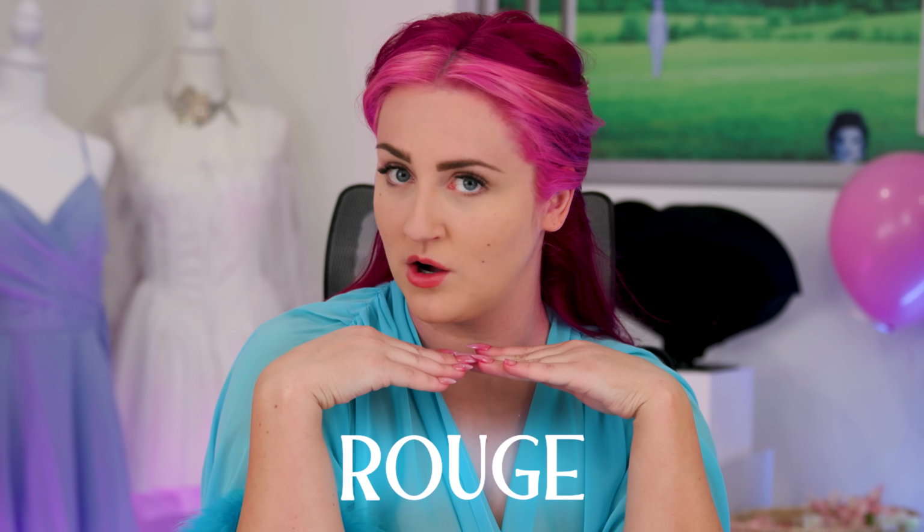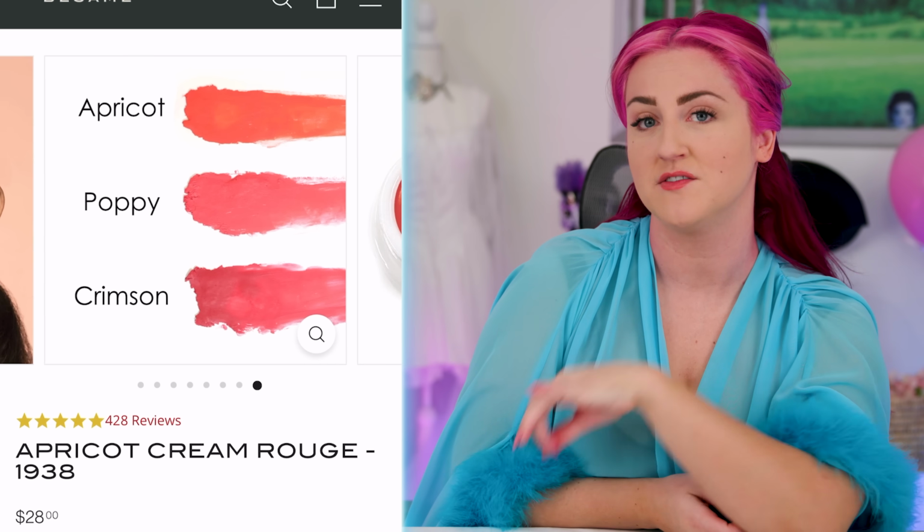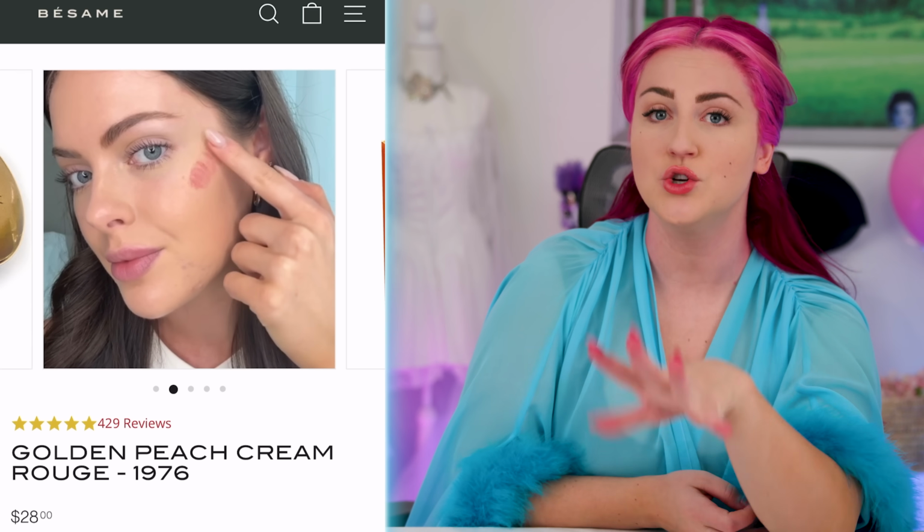Our next step is blush, aka rouge is what they called it back in the day. Okay, so here are all of the shades that they have. I got the apricot one, which is a more natural modern shade. But one thing that fans of this brand really appreciate is that they do the bright, fun shades, because those are hard to find, but that's what blush looked like back in the day. It was very bright, very dramatic.